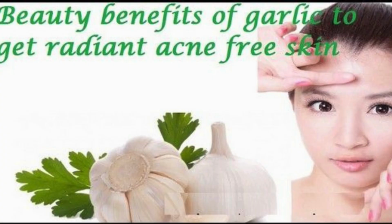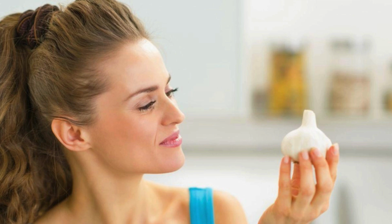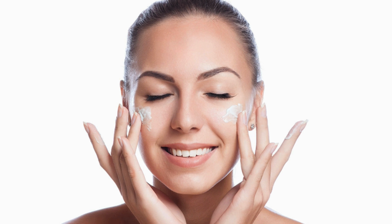Here are some guidelines for using garlic for these conditions. Garlic for eczema. Garlic oil application. Crush garlic cloves and infuse them in a carrier oil like olive oil or coconut oil. Allow it to sit for a few days, then strain the garlic. Apply the garlic-infused oil to the affected area. Garlic paste. Create a paste by mixing crushed garlic with a small amount of water or aloe vera gel. Apply the paste to the affected skin, but be cautious of potential skin irritation.